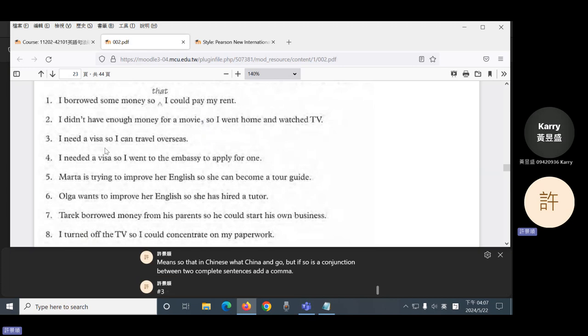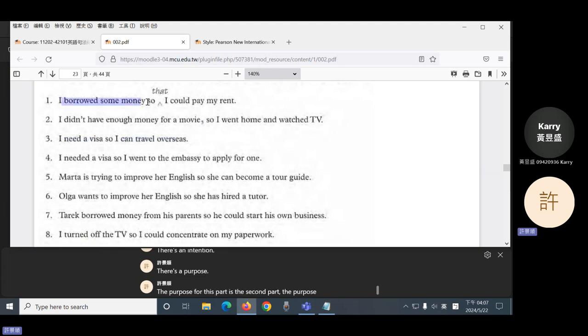Number three, I need a visa so that I can travel overseas. So there's a causal connection here. Or not causal, there's an intention, there's a purpose. The purpose for the first part is the second part. If it's a purpose, use "so that," otherwise add a comma.